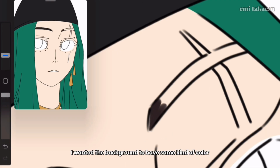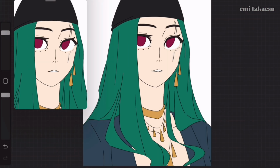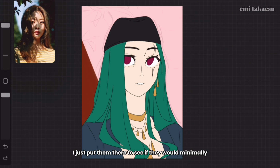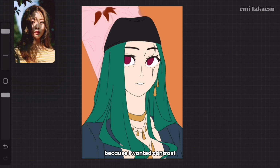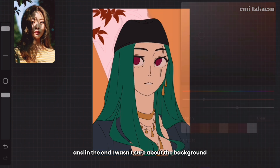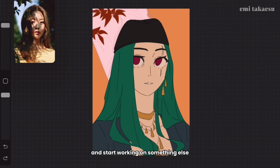I wanted the background to have some kind of color contrast with the character, especially having in mind the colors of the cosplay. By the way, these aren't the final colors, I just put them there to see if they would minimally work and not look too contrasting with the character, because I wanted contrast, but I also wanted some kind of harmony so it wouldn't look weird. And in the end, I wasn't sure about the background. I wanted it to be more pink and purple, but I decided to take a break from it and start working on something else.